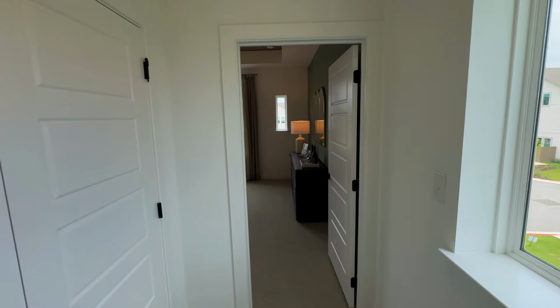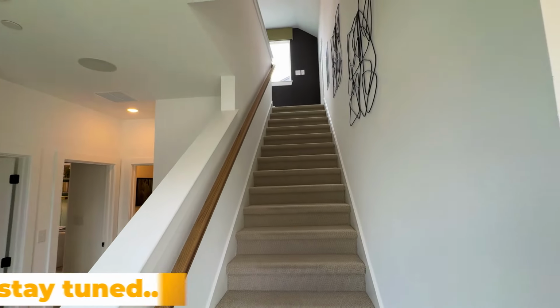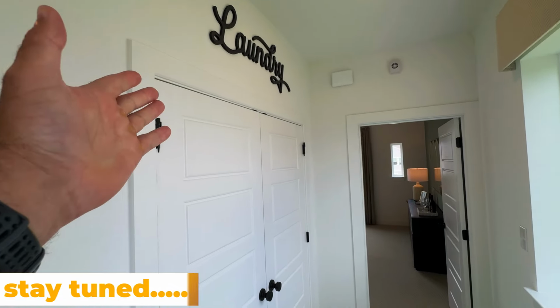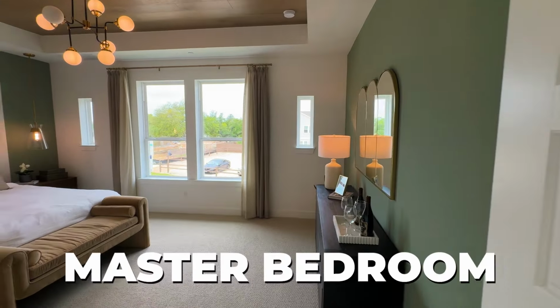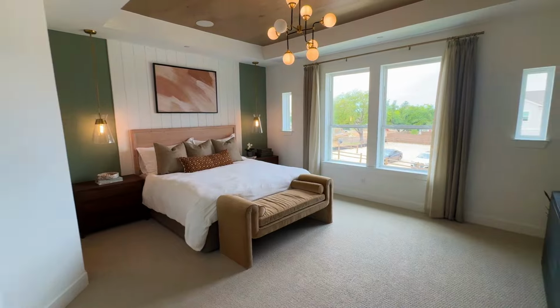Okay, so we're on the second floor, and actually I just noticed that it has a third story, so we'll go there next. Laundry, that makes sense, pretty self-explanatory, but let me show you the master bedroom. Wow, it's crazy how big they're making these rooms and all these options.